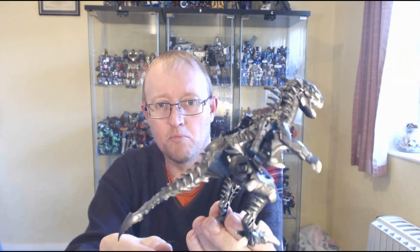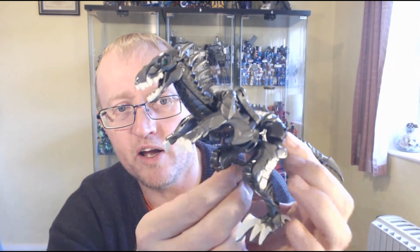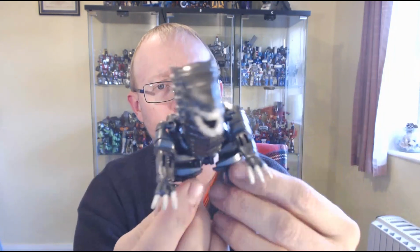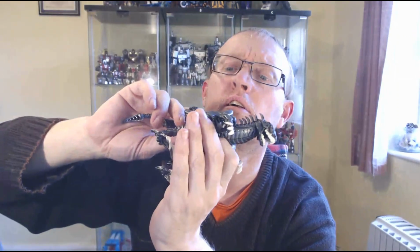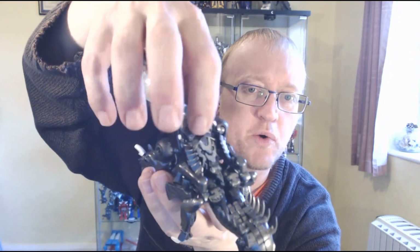So this is my custom Age of Extinction Slash in more screen accurate colours, even though it never actually appeared on screen. As you can see, it's been done in a gunmetal colour. I've also picked out all the teeth and the claws in white enamel, and obviously there's a bit of silver detailing I did on the back there to accentuate the moulding detail. I did it in a different shade of silver, and yeah, so that's what I did to it.